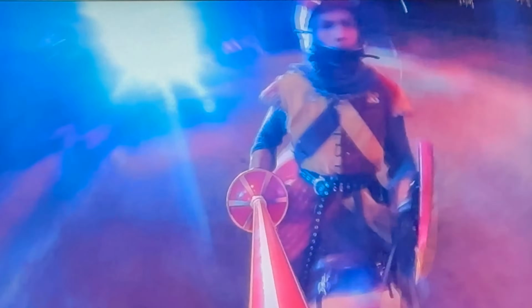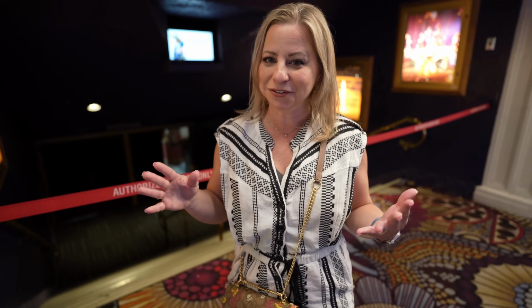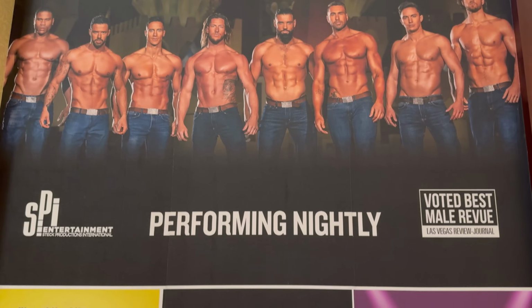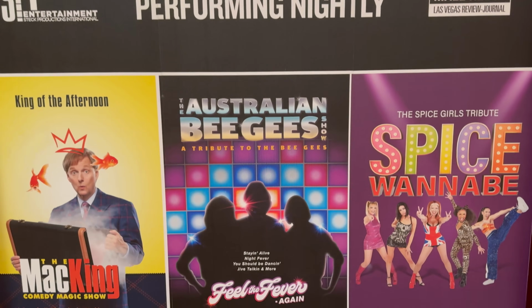There are quite a few entertainment opportunities at Excalibur. So first you have the Tournament of Kings. This is a dinner show. It's great for families because they have jousting and horse riding. It's just a fun, entertaining show. But they also have the Thunder from Down Under, which is great for girls' night out. It is male strippers. They have Matt King comedy show, Australian Bee Gees, and they even have a Spice Girl tribute show.